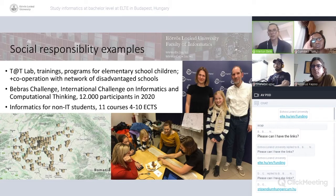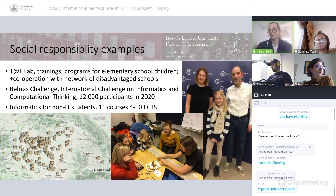We are participating in, or helping the participation in, the BEBRAS challenge, which is a large global international challenge, and very many children are participating. In 2020, there were 12,000 children between the age of 12 and 16 participating in this challenge. And of course, we are providing lots of courses for non-computer science students, usually university students, but we are really open to receive many participants from various areas.